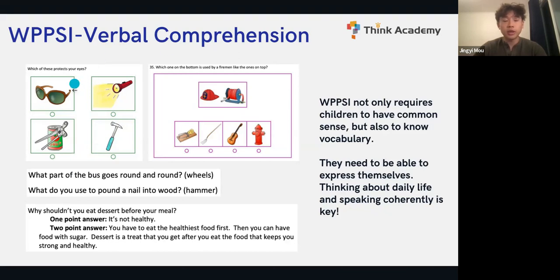So for the first 2, they are able to just look at the questions and point. But for something like the bottom one, which goes, which part of the bus goes round and round, for example, they would have to say something like wheels, right? There's no picture for them to point to. They have to be able to express themselves and know what a wheel is.